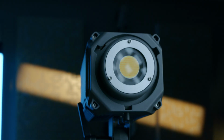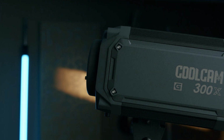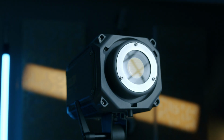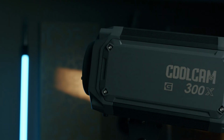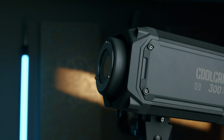Now, overall, I think these lights are great for the price, and I think that these lights definitely deserve to be an option, especially if your budget is within that $300 to $500 range. I think that the only thing that really bugs me is the fact that they don't come with a case. I mean, these lights to me, for the price, are almost perfect. I think for the price and the amount of power that you get for these lights, I mean, 300 watts in the 300X and 200 watts in the 200X for that price is pretty incredible.